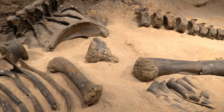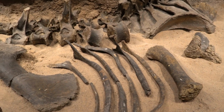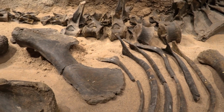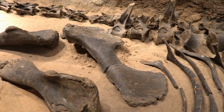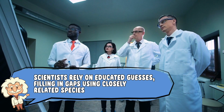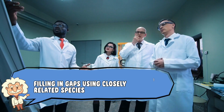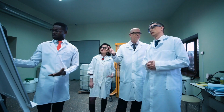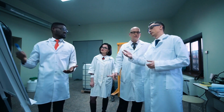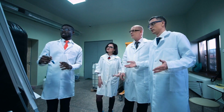But sometimes the fossil record is less generous. Imagine trying to build a puzzle when half the pieces are missing and the picture on the box is just a blank canvas. Scientists rely on educated guesses, filling in gaps using closely related species. It's a bit like saying, if this cousin of T-Rex had teeny arms, T-Rex probably didn't have Hulk arms either.